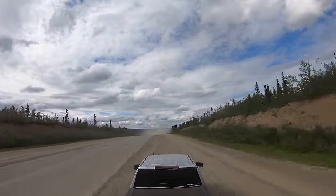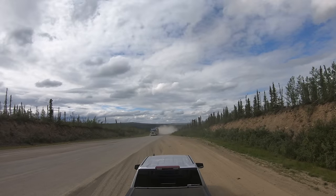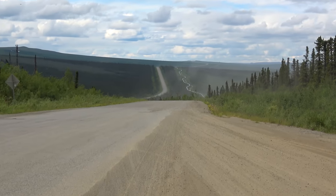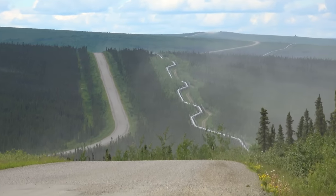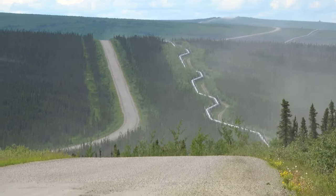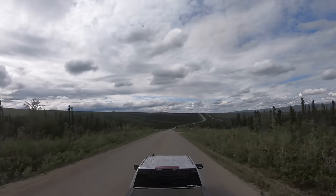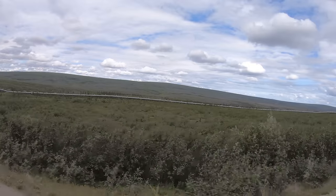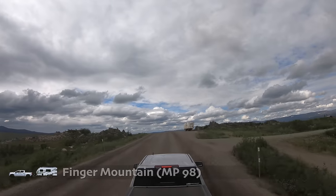Here's a really good spot from where you can get a great photo of the Dalton and the pipeline. Let's wait until the dust settles. I believe the zigzag pattern is to allow it to expand and contract with the temperature changes, and also to withstand earthquakes. We continue, the pipeline ever present throughout our journey. Here's our next stop, Finger Mountain.